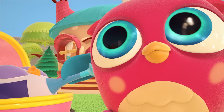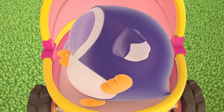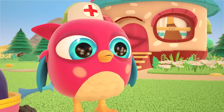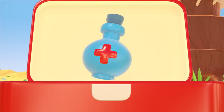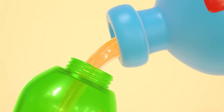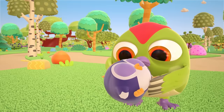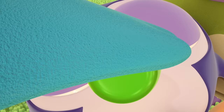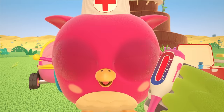Breathe. The baby has a cold. He needs some medicine to bring his fever down. Let's pour some syrup into this bottle. There you go. Shall we check his temperature again? Yes.